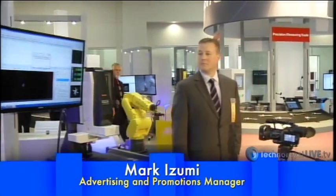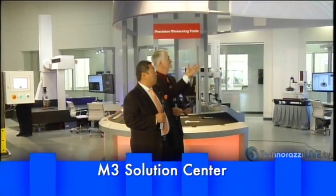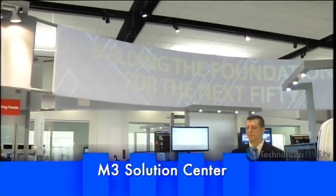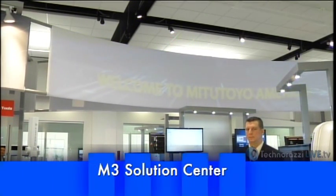As you can see, there's a lot of large LCDs. A lot of our products are software-driven, so of course we want to showcase and highlight that. One of the big features of the metrology center is this big customer-centric overhead graphic. It's dynamic. It runs off a projector, and we can put customer messaging or product demos and that kind of thing on there.